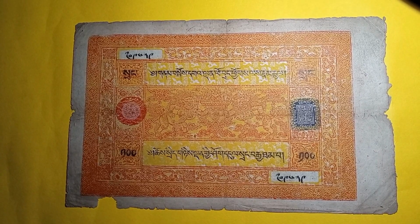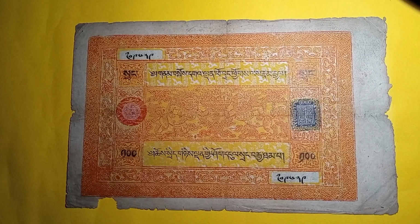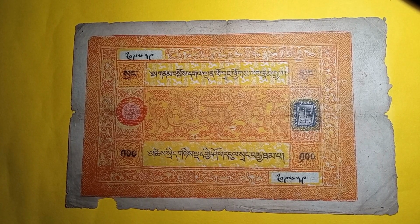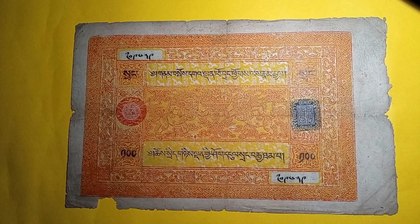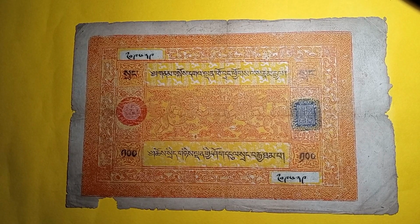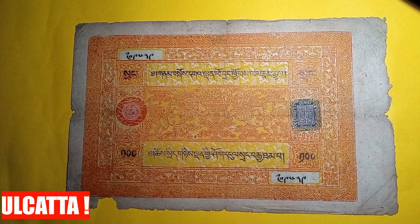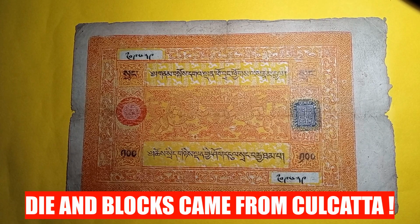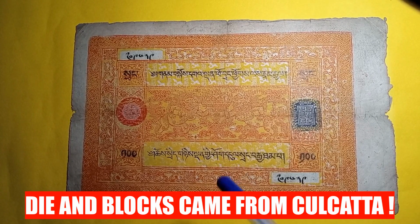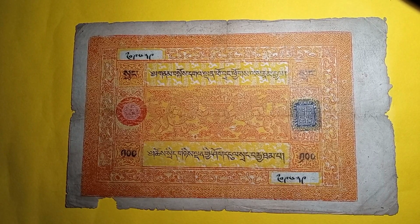What happened is that when Tibet started issuing these banknotes, they didn't know how to print and what technology they had to use. So the history says that British India was nearby, and Calcutta was a prominent banknote printing center in India. And the dye and the amount of color that you are seeing here, all these coloring agents, all of them came from India to Tibet, if you look into the history.